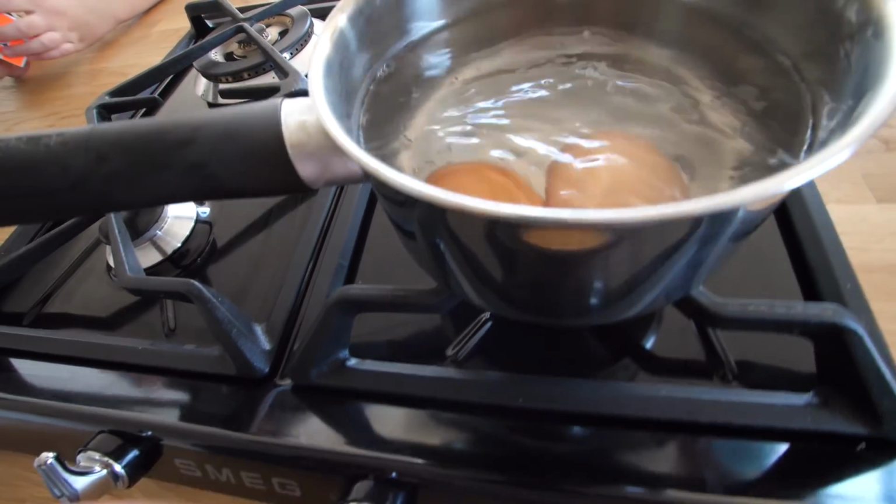All right, Mrs. B, I'm gonna... yeah, that's it. Definitely. Thanks. All right, so off the heat it goes then. Now what do we do? So now we just need to get the skins off, the shells off. The skins.